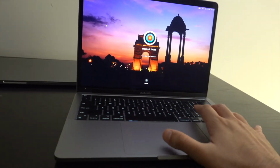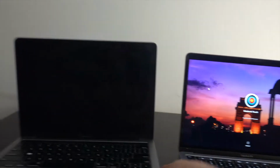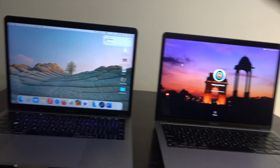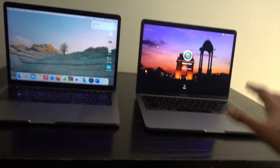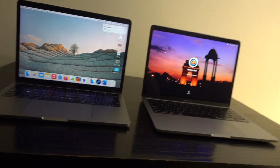This is my new MacBook Pro 2020, and this is my old MacBook Pro 2018 model. I've had this for about 2 odd years, and today we're going to compare the two. This is not a fast review. If you're expecting a very fast overtake, sorry, that's not going to happen.